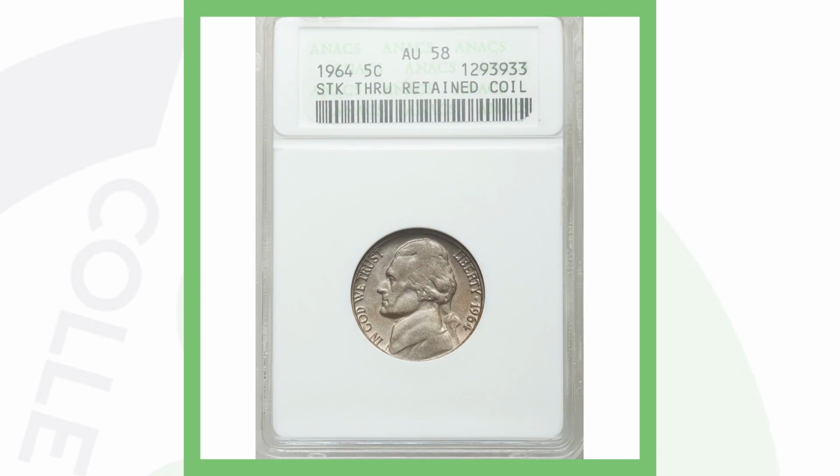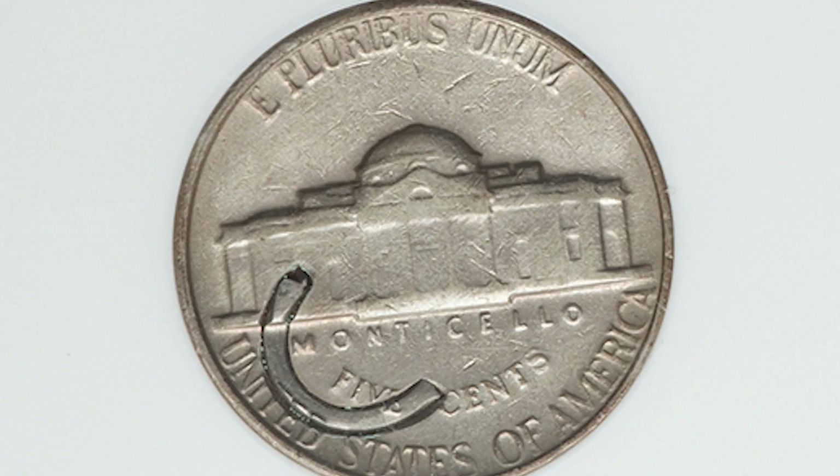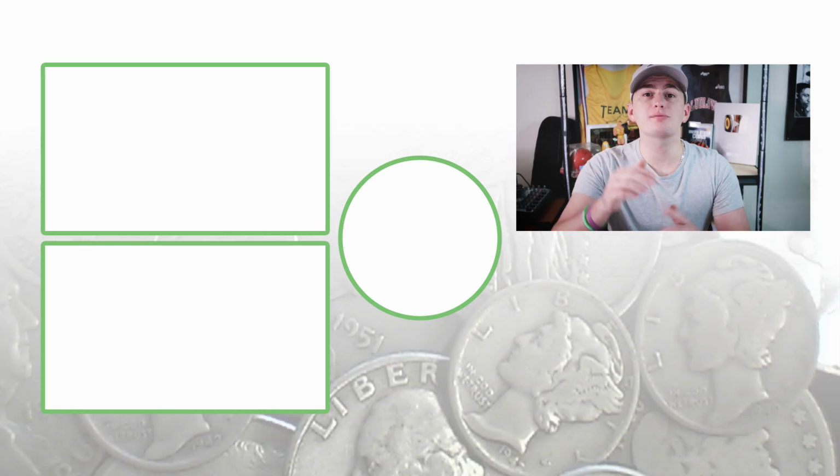Next up is a 1964 Jefferson nickel struck through a retained coil. Now this is a very interesting error. This is unique as well, and I would like to have something like this in the collection. I don't go too much for extremely valuable coins or go out of my way to purchase. I just search through coins in hopes of finding things like this because this would be an amazing find. So you can see the coil there on the reverse of the nickel, and that's why this nickel sold for over $550.